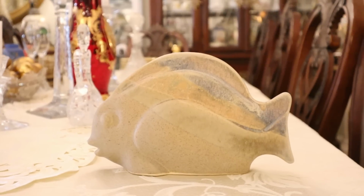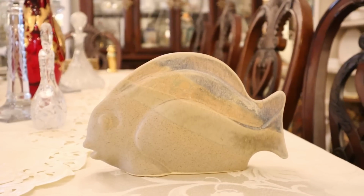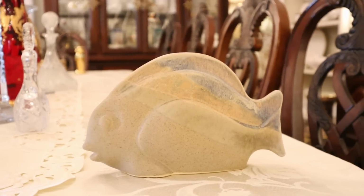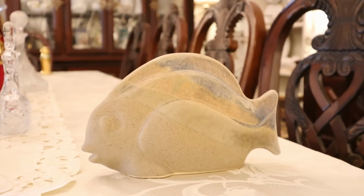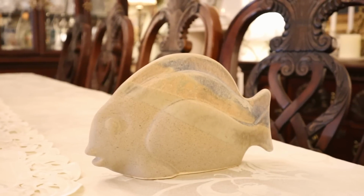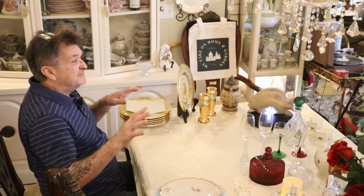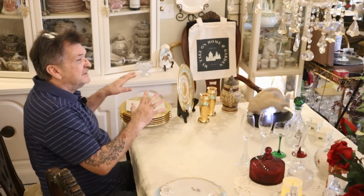Now, if you're modern, this fish is pretty cool. It is like a stoneware, and it's in a wonderful, possibly Art Deco or modernist style. He's super cool. We've loved him for 20 years at least, and we're just going to move him on as we've moved most of our nautical, coastal items along.